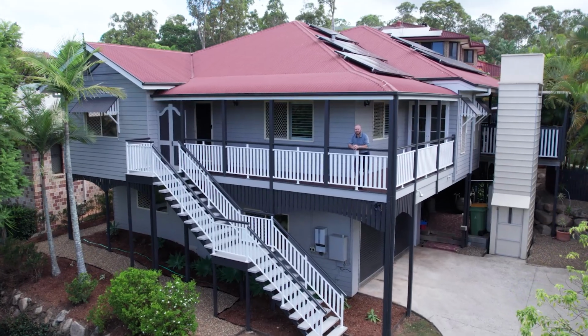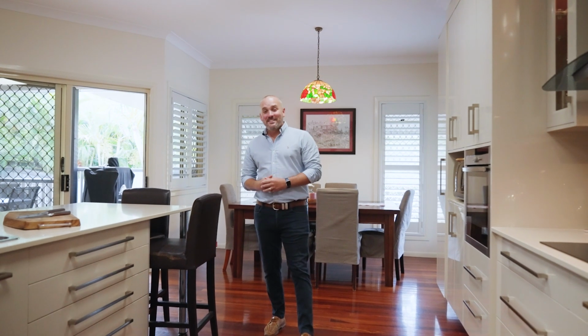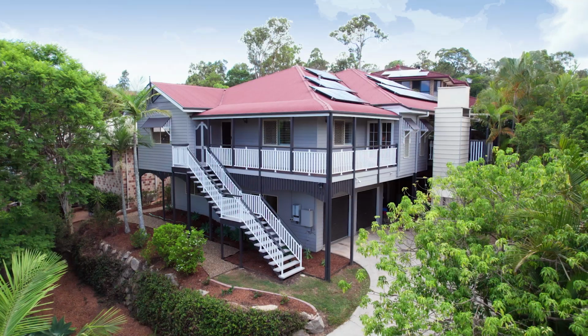You'll absolutely love this elevated entertainer set high on the hill. With family entertaining in mind, this beautiful kitchen is at the heart of the property, which flows out to the covered deck looking out over the pool. Let's go check it out.